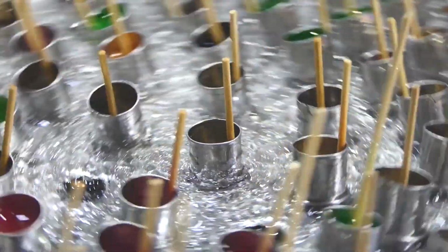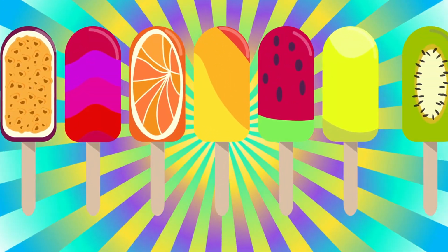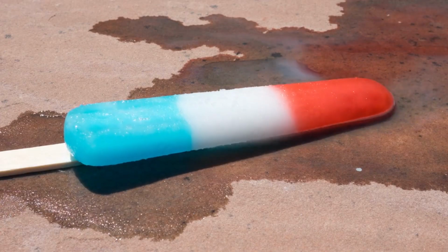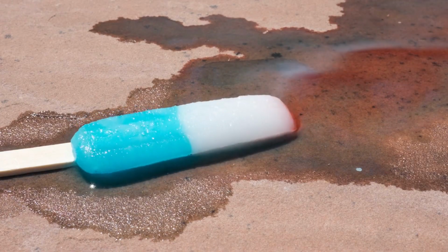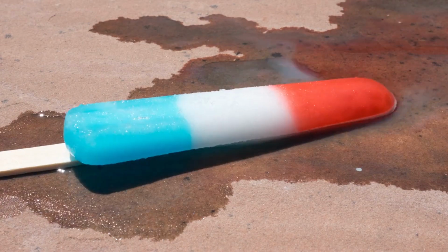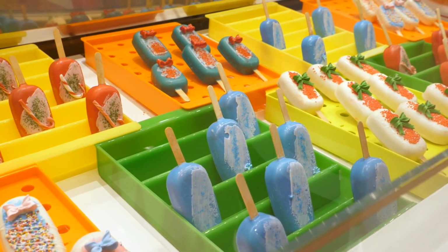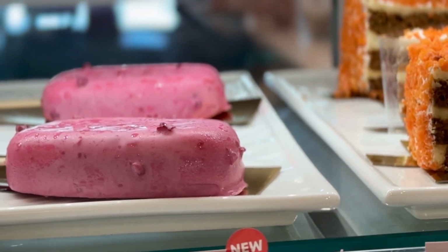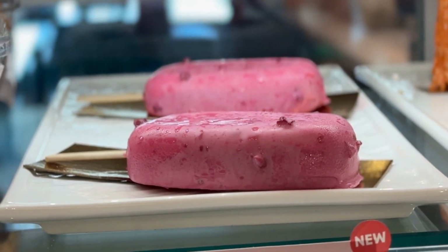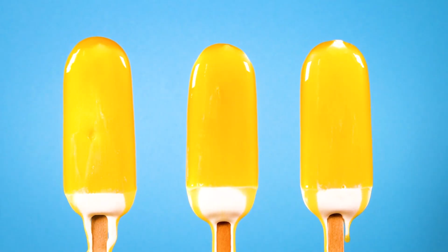Health-conscious ingredient alternatives. Here are some healthy alternatives you can incorporate into your ice candy recipes. Fresh fruit purees. Instead of syrups or sugary fruit concentrates, blend up fresh fruits for both natural sweetness and fiber. Think berries, mangoes, or even apples and pears. Coconut milk or almond milk. These non-dairy options are great if you're lactose intolerant or looking for a plant-based treat. They also add creaminess without excess calories.